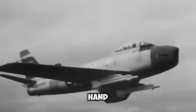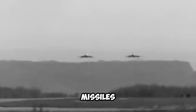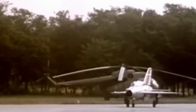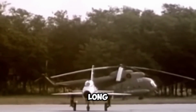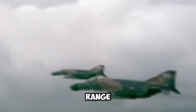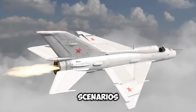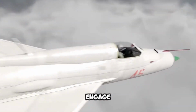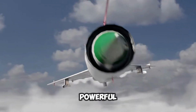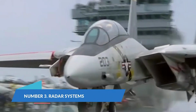On the other hand, Soviet aircraft such as the MiG-29 and Su-27 are outfitted with a wide variety of missiles designed for different types of battle. The MiG-29 is equipped with long-range missiles such as the R-77 for engagements beyond visual range, and short-range missiles like the R-73 for dogfighting scenarios. The Su-27 can efficiently engage a variety of targets thanks to its powerful ordnance, which includes both air-to-air and air-to-ground missiles. Number 3. Radar systems.